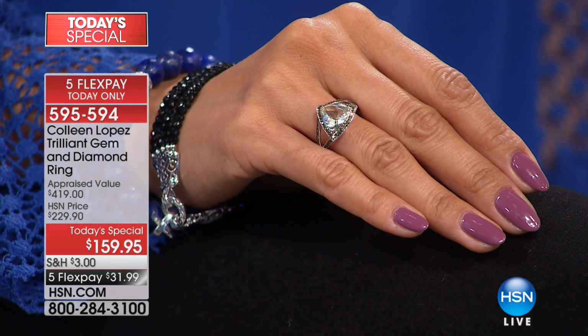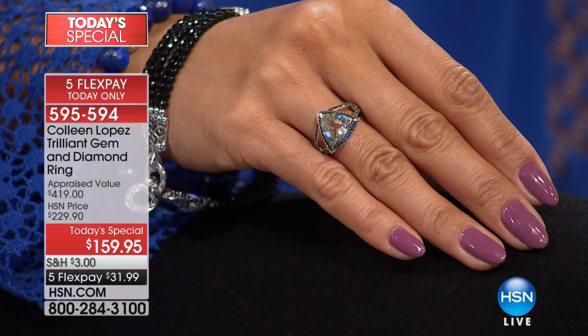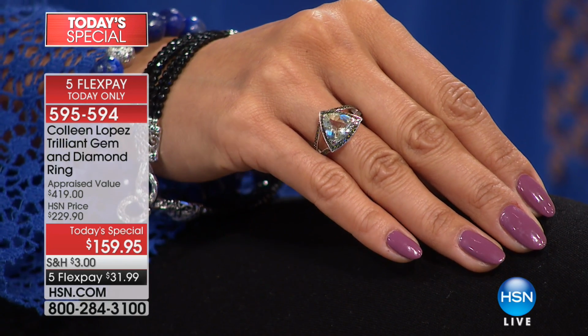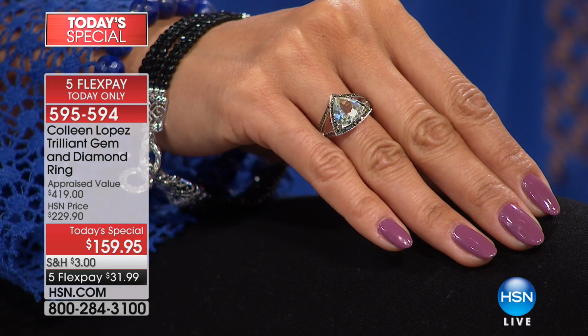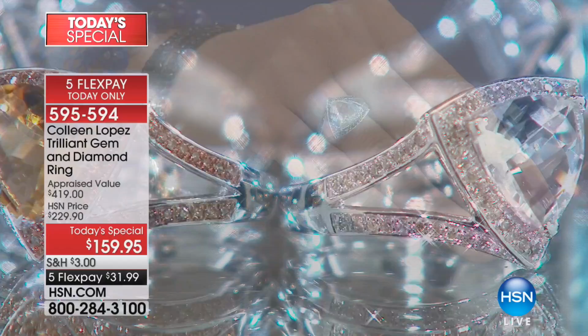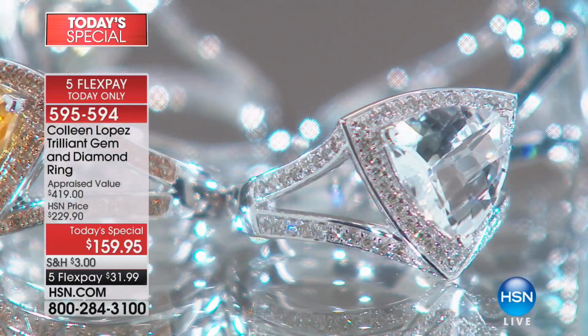You can wear it with the point facing towards your hand, the way Val's modeling it for us. You can wear it with the point facing towards your fingertips. So you have a couple options there. And again, here's a nice close-up for you to see all the sparkle, all the dazzle, all the beauty. Look at that go. Wow, that is great.